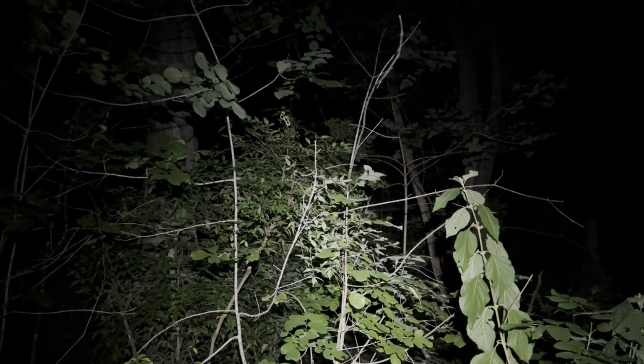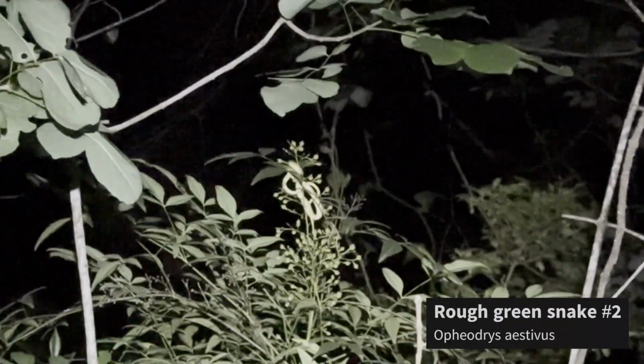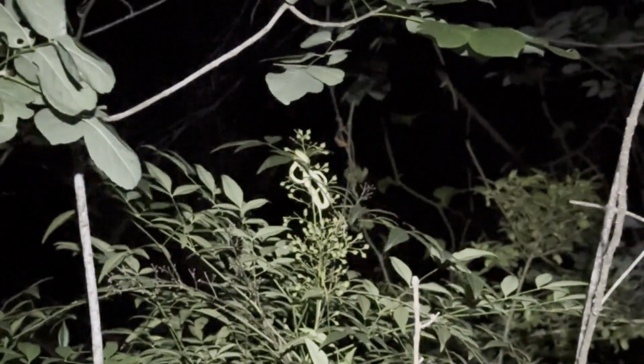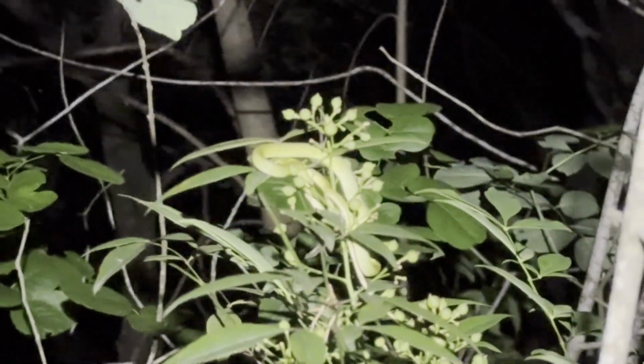So seconds after I recorded that outro, I was walking back. I spotted 2 herps. There's a sleeping green anole here. There's actually another rough green snake over there. I don't want to disturb the green anole, but I want to get another look at that rough green. I'll get to that. There's a little bit of a better look at that rough green snake.